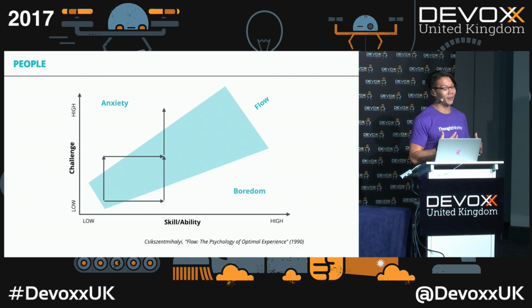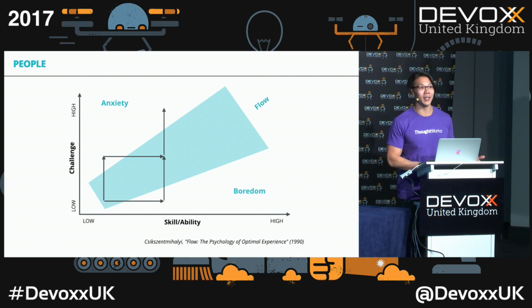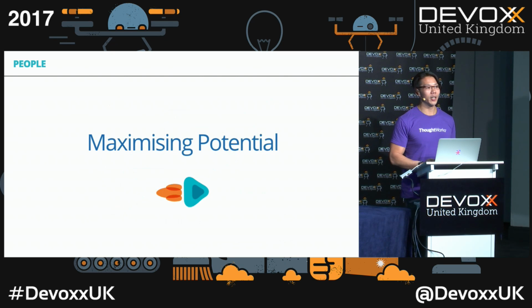So really try to find ways that people can try something new, a new task, activity they've never done before, new technology, and support them and help them grow into this flow zone. And this is, I guess, the idea of really being a maximizer and multiplier.